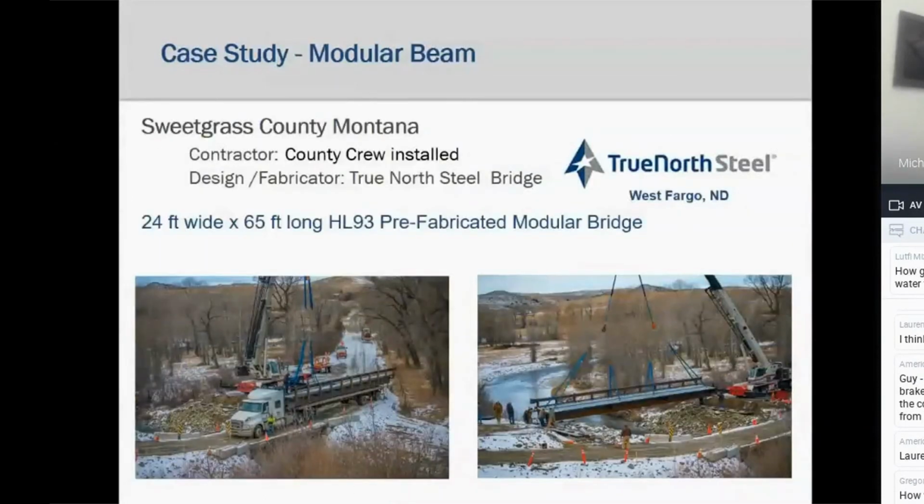So here's another example of a modular rolled beam bridge. The existing Swamp Creek Bridge, located in Sweetgrass County, Montana, suffered from high water events and scouring issues. Gas tax funds were available and used to replace this second worst rated bridge in the county. The modules were 8 foot wide by 65 foot long, twin beam, fabricated by True North Steel out of West Fargo, North Dakota, and the bridge was constructed by the local county crew.